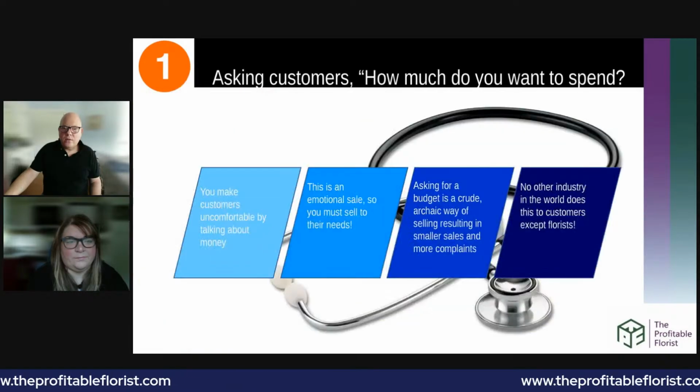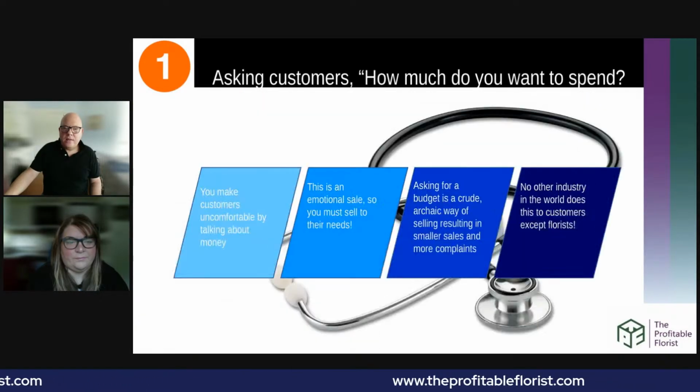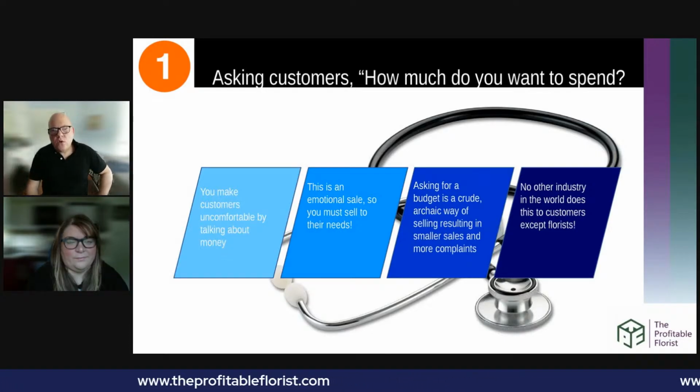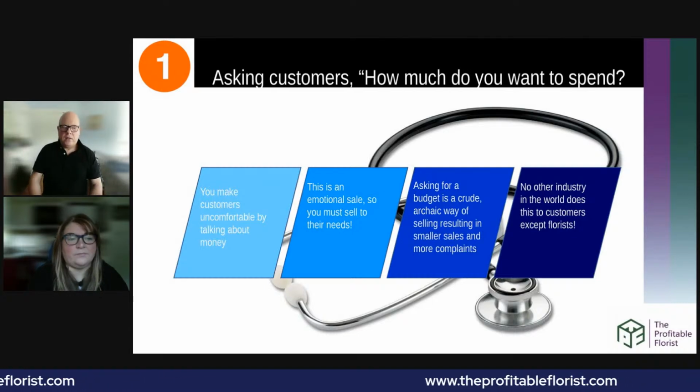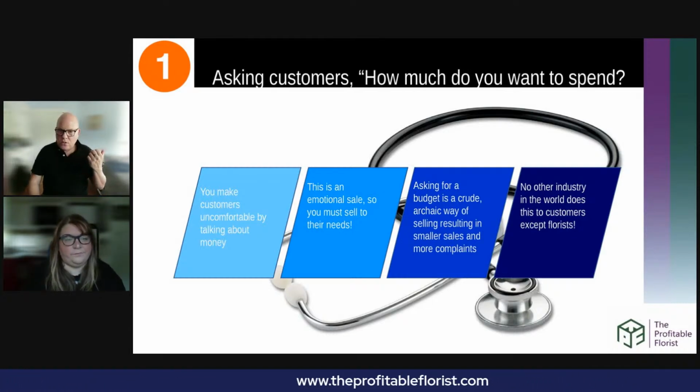And that is, I got one step ahead of myself. Number one, when you ask this question, what you're doing is making customers feel uncomfortable because you are talking about money.